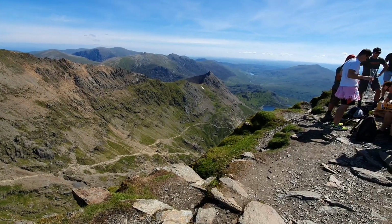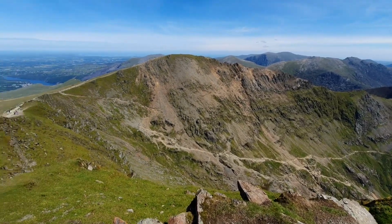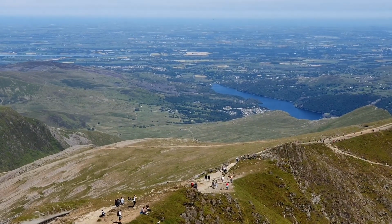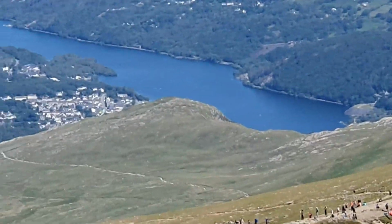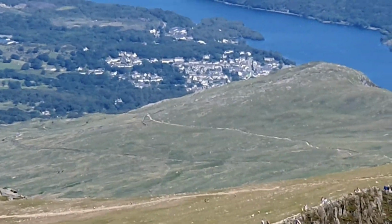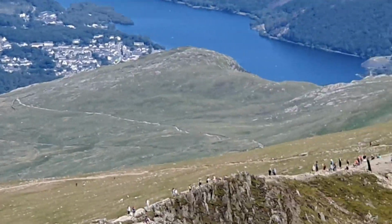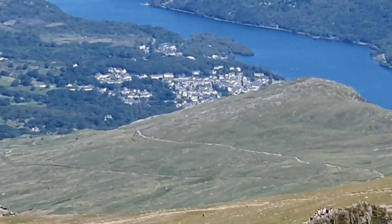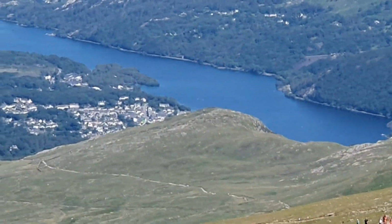There's your miners' path, miners' track. Try that another day. And all the way over there, that's where I came from. You can sort of see on yon further hill. Yeah, that track there. Or is that the train? I think it's the track. One of those is at Halfway Cafe, I think. Or is that over that hill? Don't know. And that's Llanberis, I suppose.